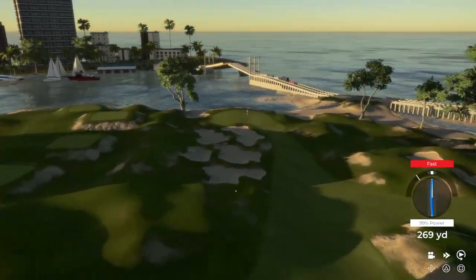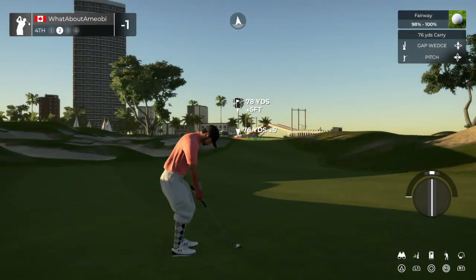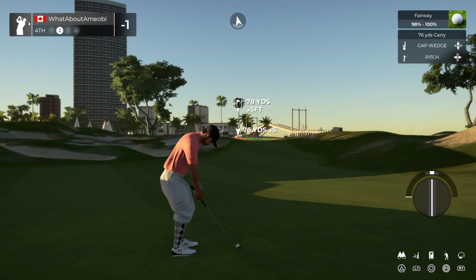Oh, and I've overdone it. Okay, this could end up not so great. But then it funnels itself back. That's interesting. So we've made it really narrow up here, but we've given some serious help on the slopes on both sides. So it plays wider than it looks. And then we're just pitching in.